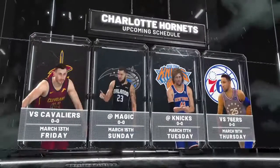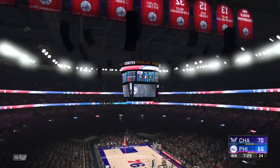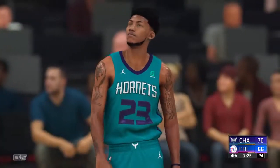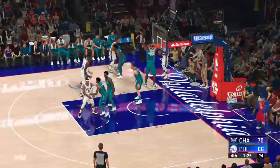A moment now to see how the schedule is looking coming up for the Charlotte Hornets. On Friday, they'll be matching up against Gordon Hayward and the Cleveland Cavaliers. Then on Sunday, they'll tip off a road trip starting in Orlando and going up against the Magic.